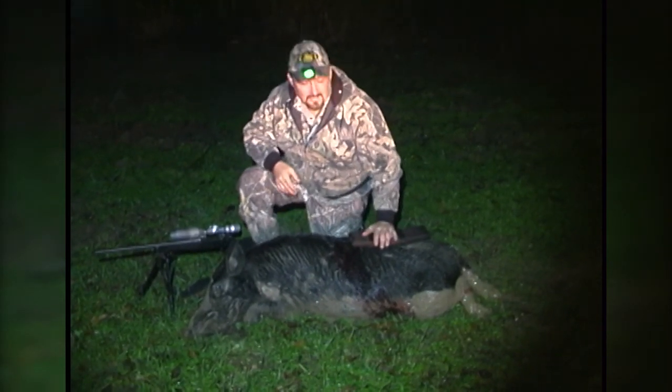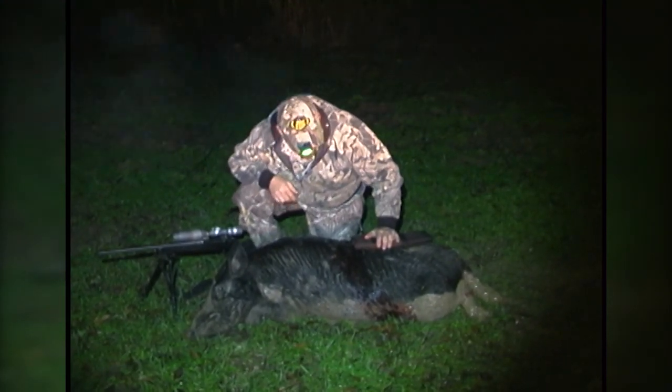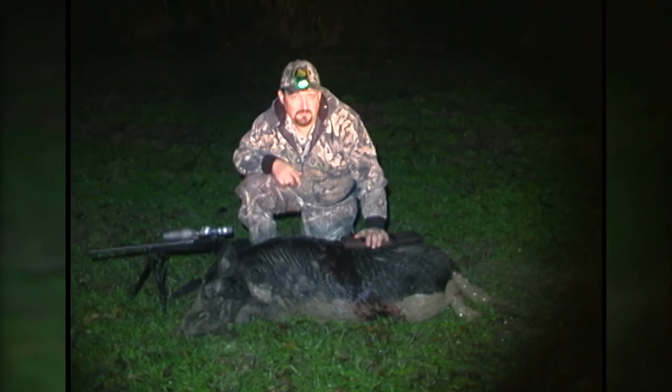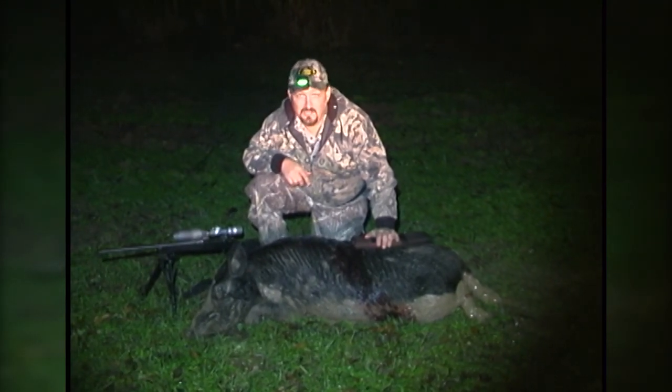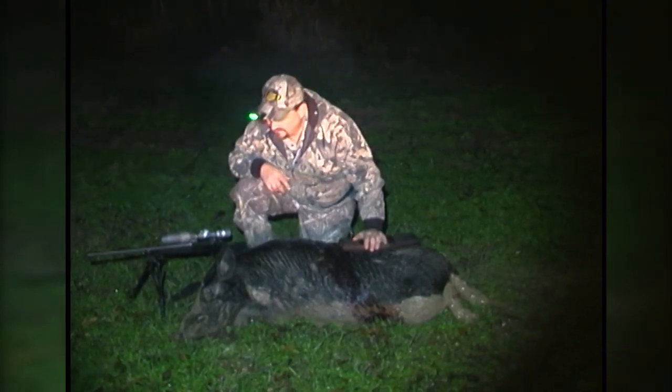So the last hog ended up weighing 190 pounds on the scales. You may not think it looks this big on video. This hog is huge. It's got a huge fat belly. I imagine it's going to be 200 plus. That's what we guessed from the stand.